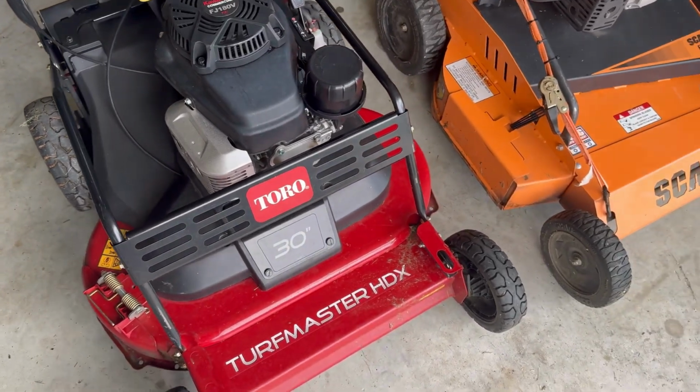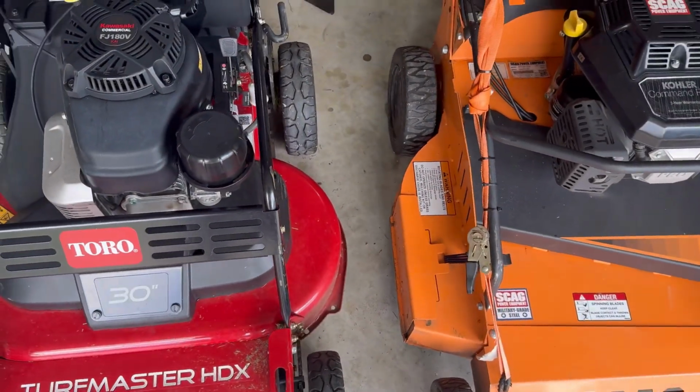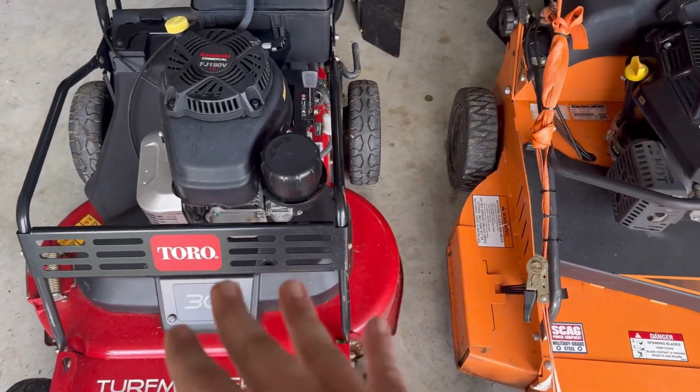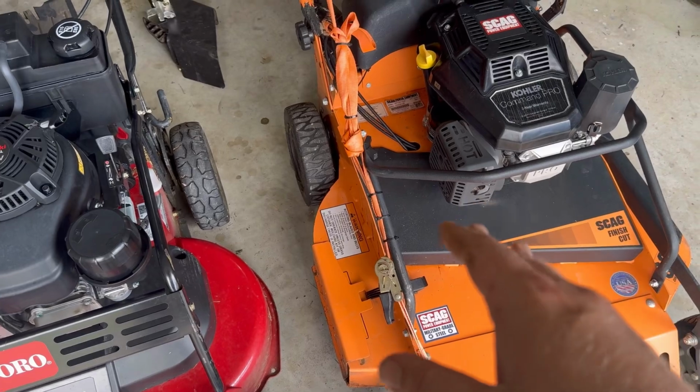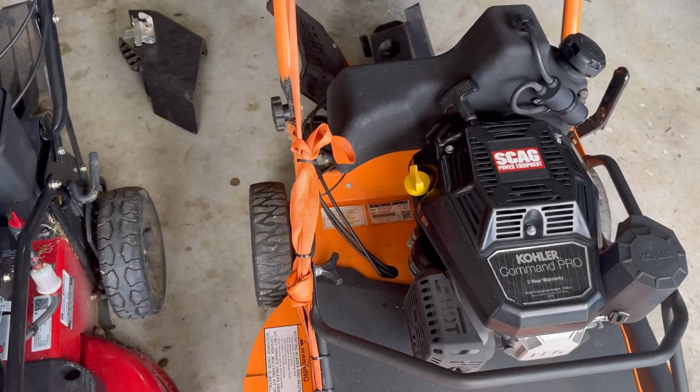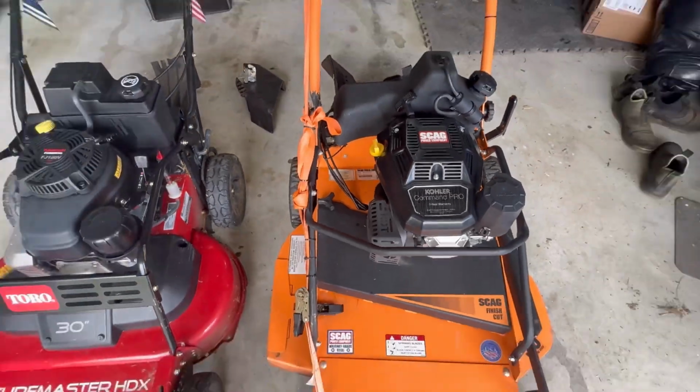Now we'll jump into the decks. I'm going to show you live me taking this deck cover off and me taking this deck cover off, just so you have an idea how hard it is or how easy it is for both.